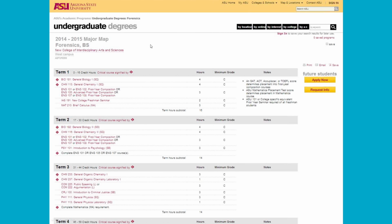So here's a specific example, again just part of an example, from Arizona State, which has a very elaborate system for their more than 300 majors and tens of thousands of students. This is an example of a degree map for a BS in forensics. This only shows 4 terms, but the full map, if you scroll down, this is just a screenshot, would show you the entire 8 terms involved. And these little diamonds with the exclamation points are the critical courses that you have to take and pass in this sequence.